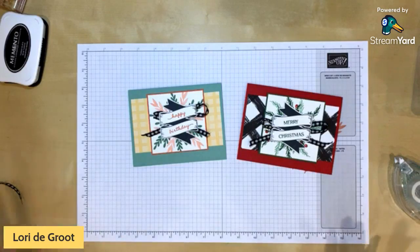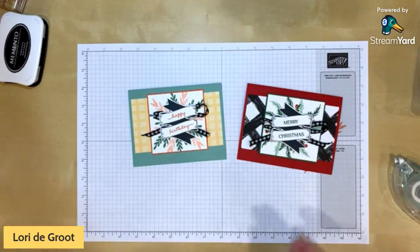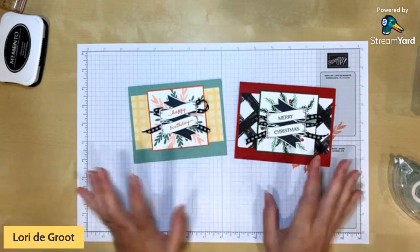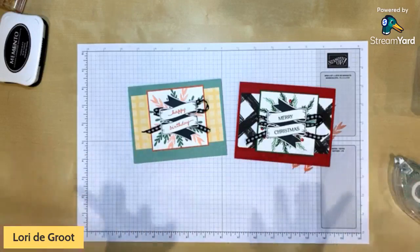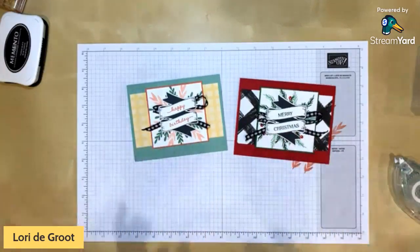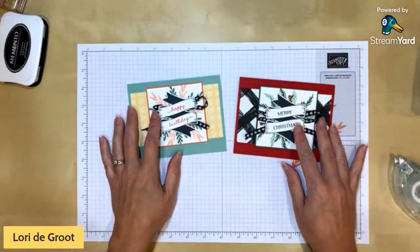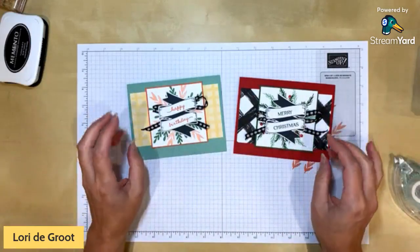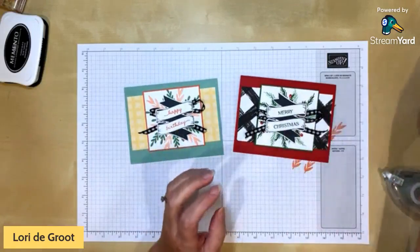So I hope you like this idea and maybe this is a layout that you will take and use on your own cards, or maybe there's a color scheme here that you like. And if you love this paper, don't forget to sign up for my October class, because then you are going to get to create with this paper and you're going to love it. Trust me, you're going to love it.